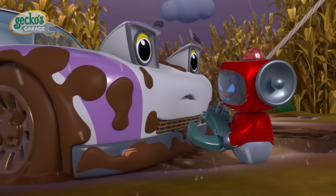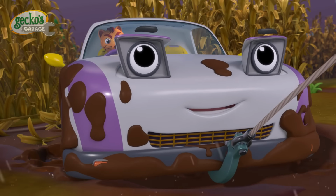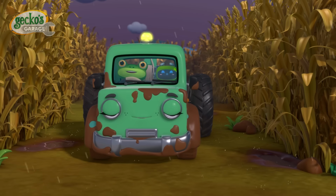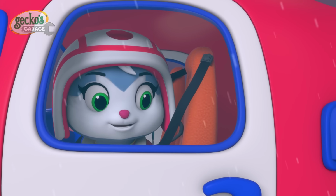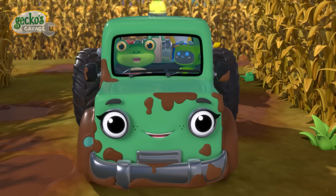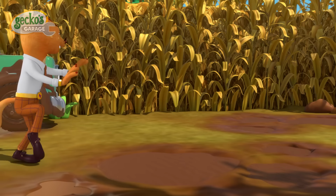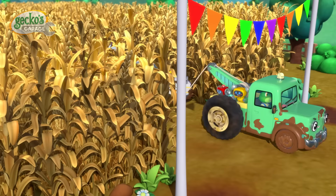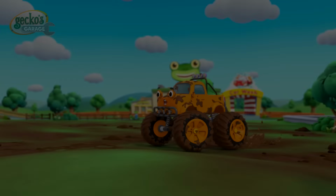Wait for me! It's working! Now let me guide you out of here. Now turn left. Almost there. Now right. We made it! Oh, well done, everyone. But I'll be the winner! Mummy. Teamwork's the winner today. Goodbye, everyone.